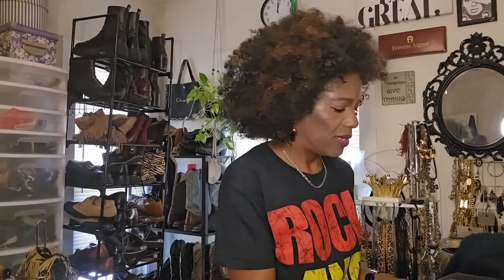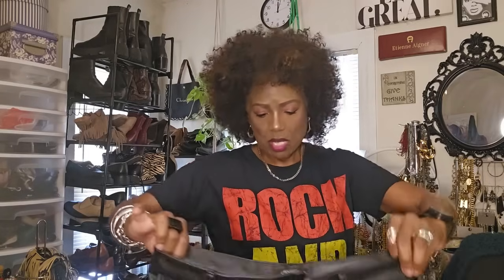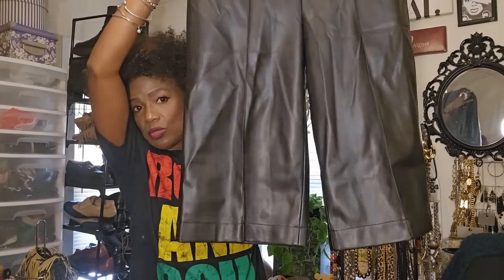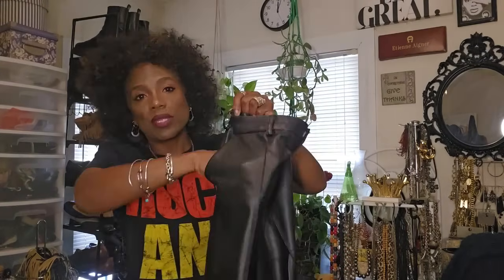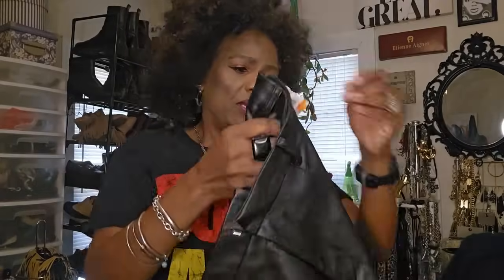Moving on. Check these out. Leather. Leather's always good. There is some leather that is made that you can wear in the summertime. A lightweight leather. Whether these are so or not, I don't know. But they are absolutely fabulous. Check these out. These are gauchos, some people call them. And they have pockets on the side. This is faux leather, but it feels really good. You can belt it.